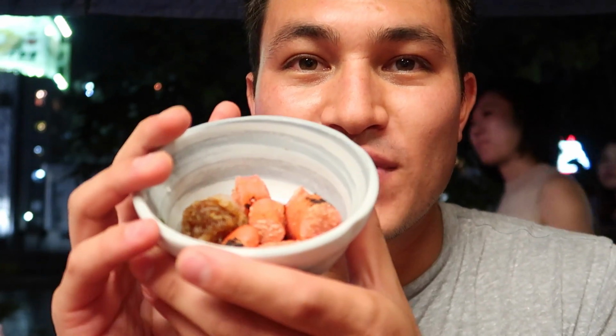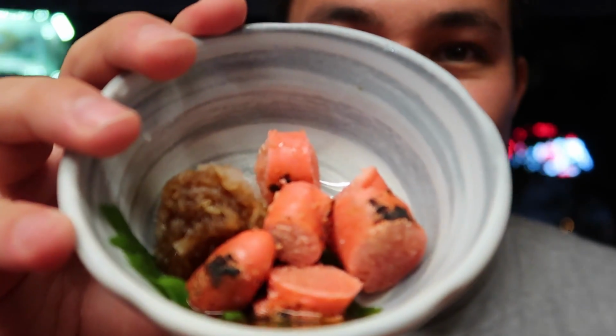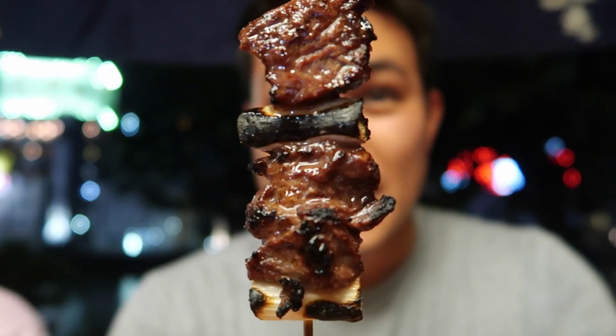Alright, we got mentaiko over here, famous in Fukuoka. Did you guys like the fish eggs? Yeah. I'm just trying it now. I wanna eat it with a bagel and cream cheese. Next, we have my favorite. Hanami!